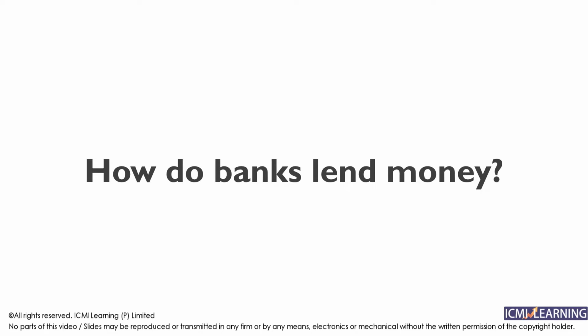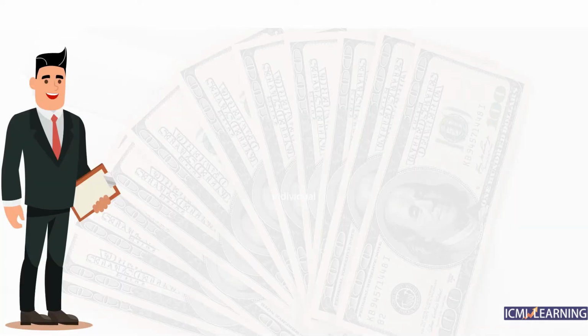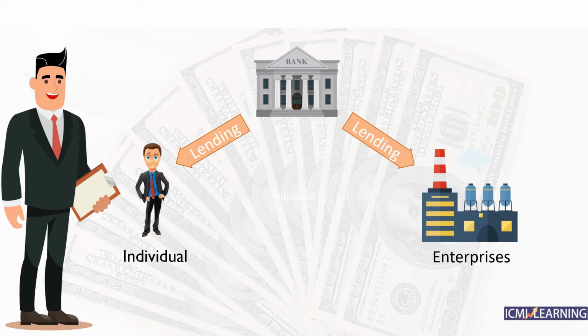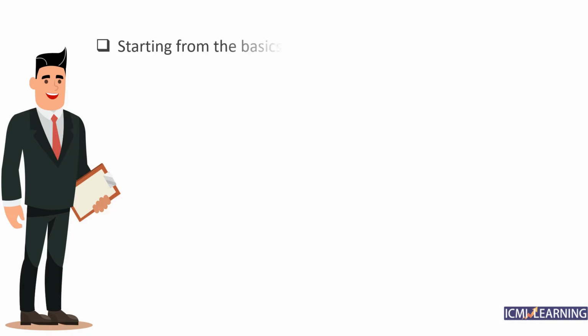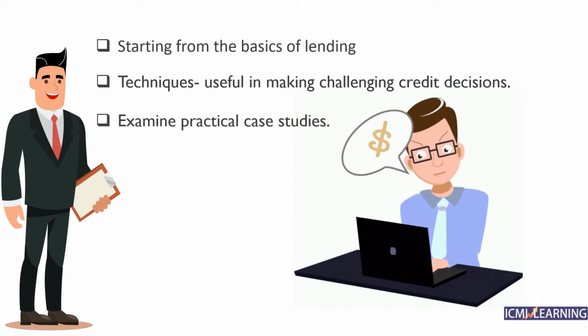How do banks lend money? This section will provide you with hands-on knowledge of how retail banks lend money to individual customers and small and mid-sized enterprises. Starting from the basics of lending, which includes meticulous techniques useful in making challenging credit decisions. In the end, we will also examine practical case studies of a few customers that are seeking loan approvals.